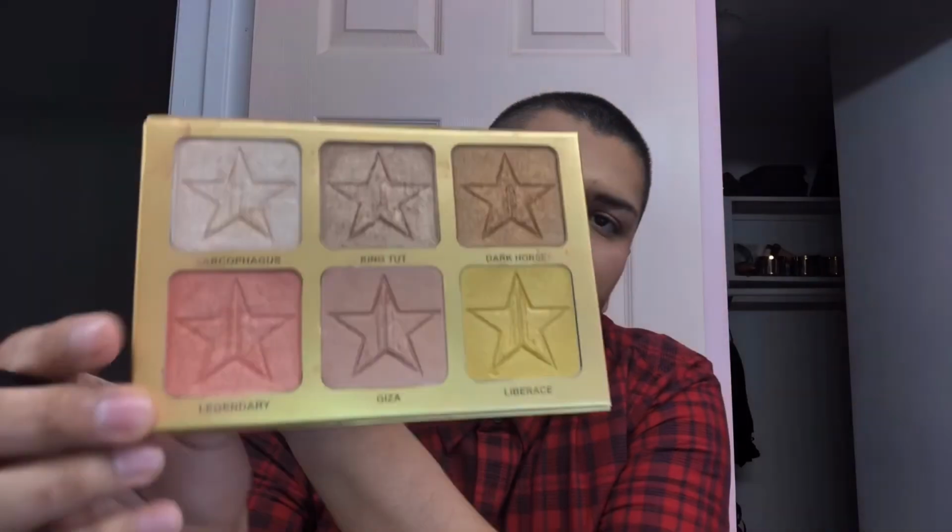And I'm just gonna go ahead and blend this out so it looks seamless. Now that I'm seeing a little bit more up close, the highlight, I really like the rosy tone. It kind of reminds me of the Clinique one, and it also reminds me of the Jeffree Star highlight, which I have in here too. So it reminds me of the Legendary one, which is right here. It's very, very similar. I would say that one's a dupe, definitely.